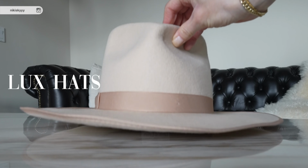One of my favorite ways to add a luxe factor to any outfit, it could really be super simple, like a white button down and jeans, or a sweater and trousers, is just to throw on a luxe looking hat.